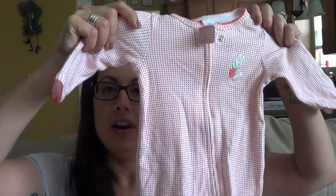The first thing I have are zip-up pajamas. Well, can I just tell you how helpful zip-up pajamas are versus buttons at 3 in the morning when you got to change a diaper? Zip-ups. Loving zip-up pajamas. This is more of a mommy favorite, but things that I'm loving for her, and she's almost 6 months. She's going to be 6 months old on Saturday. I have her 6 month update coming next week.